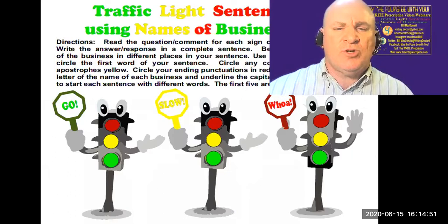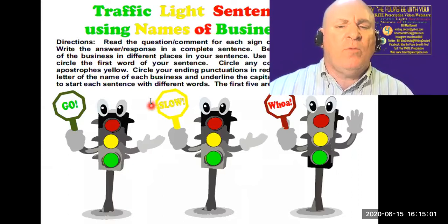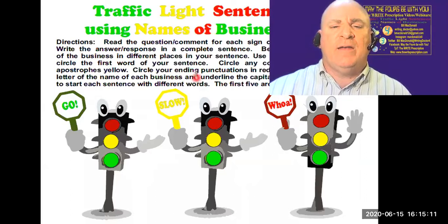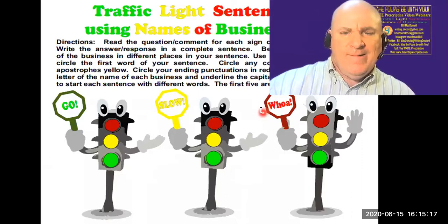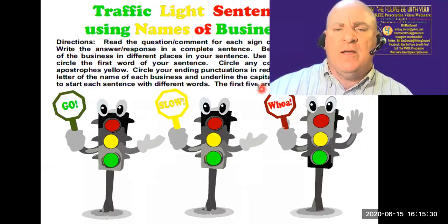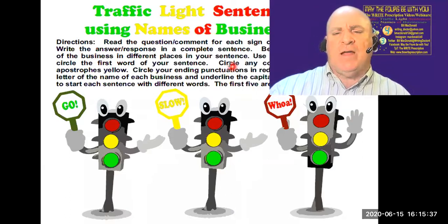Circle any commas, contractions, or apostrophes, and for upper grades, even quotation marks, semicolons, and colons, in yellow, and we're going to use this man called Slow. Circle your ending punctuation in red. His name is going to be Whoa. So I'm even using onomatopoeia sounds to represent each color. The crayon colors represent certain things. All of that is going to help your kids make a visual, verbal, kinesthetic connection to capitalization and punctuation.